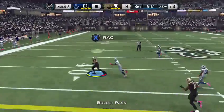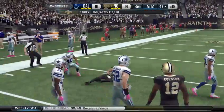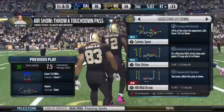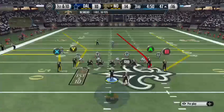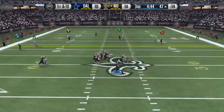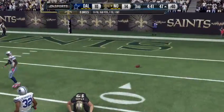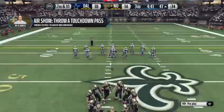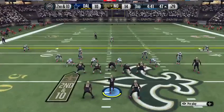No chances. Oh, Willie Snead tries to juke that one guy, and he could have been down, but gets 16 yards receiving after contact. 30-yard catch, 30 yards gained, obviously. And Drew Brees trying to find Mike Evans. Oh, and it's almost picked off, but thank goodness Mike Evans' body is big, which prevents the defender from actually getting the ball. So let's look at the play.